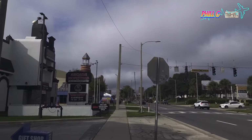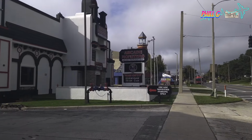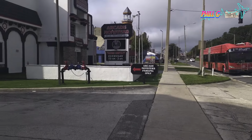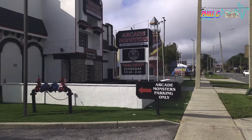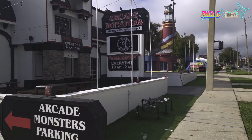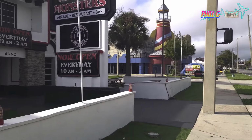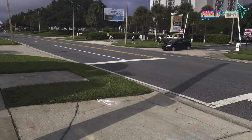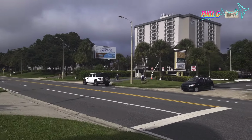Here, I don't know how long this will last, but at this precise moment we have iArcade and Monsters. You pay, I think, $25, $30 to stay in there and play as many arcade games as you would like. So not a bad idea for foul weather days or days you just don't want to go out and do other stuff. Great aircon in there. Very dark, neon lights, neon walls and all that sort of look in there. It's 10 AM to 2 AM every day. Sun's just come out. I wish I brought the sunglasses out.